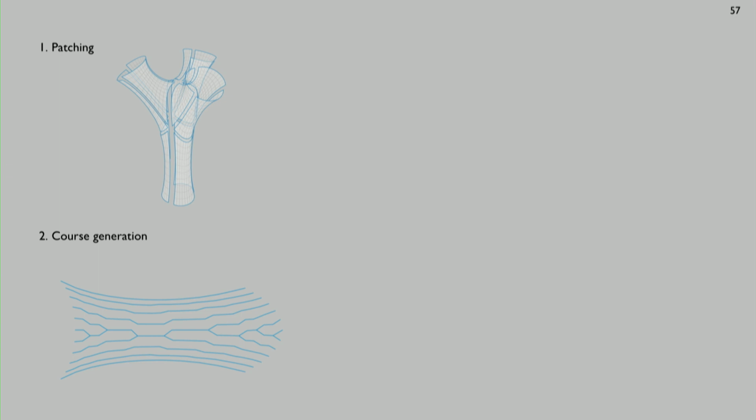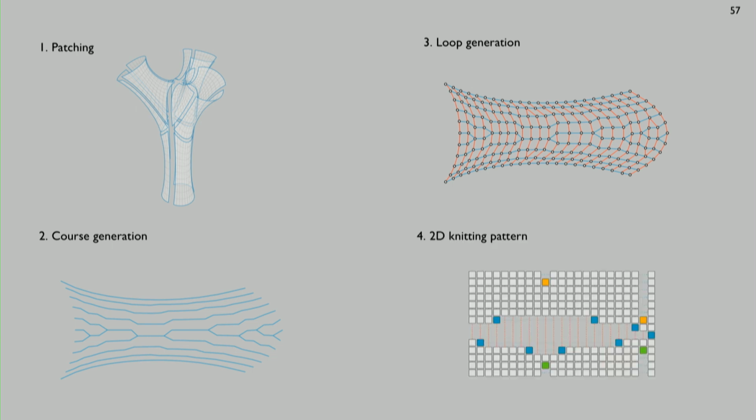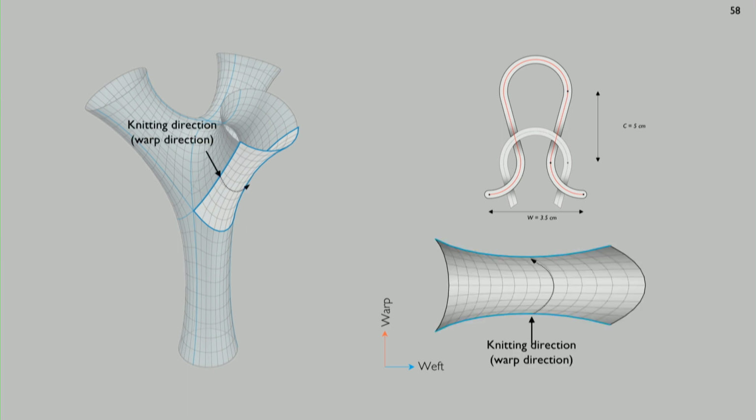The first thing you do is create all of the courses, which are all of the passes of the machine. Within all those courses, find the positioning of all the loops that you have and the relationship to each other, and then translate that to a 2D diagram. This kind of topology is created directly onto the 3D geometry to be translated. So very briefly, if we look at a very small section of it, you have to choose a loop dimension, so what's the width and the height of the loop that you're using, and a knitting direction. Those are the basic parameters that you need.